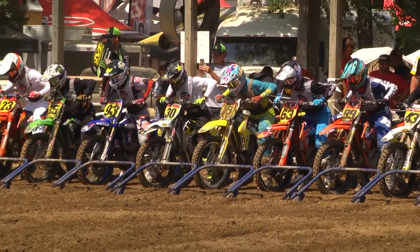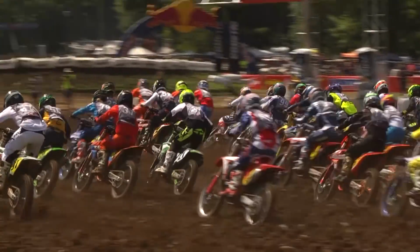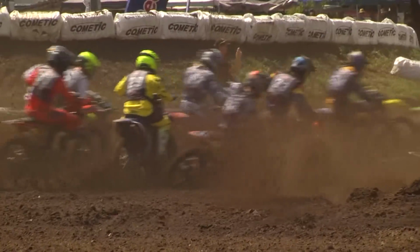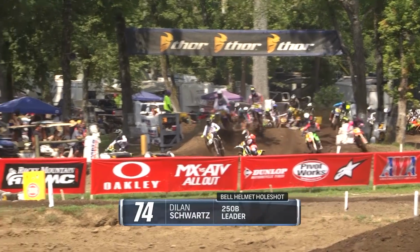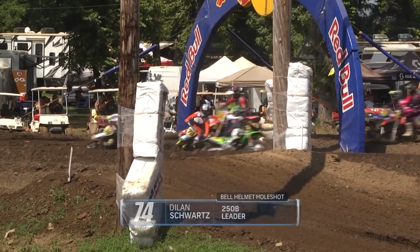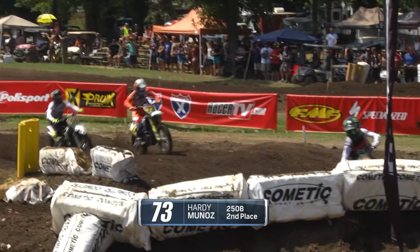It's on the line here. Final moto in B for 2018. Can Swole get a third hole shot? He's getting a little outdrove there, a little bit middle of the pack. He may not get the hole shot on this one. No, it looks like he got swallowed up a bit, and another rider goes down, but is luckily up and okay. Two riders down. Dylan Schwartz, Kawasaki Team Green man on 74, up front early. Hardy Munoz, second. So we did not see good starts from either of these two in the first two motos.